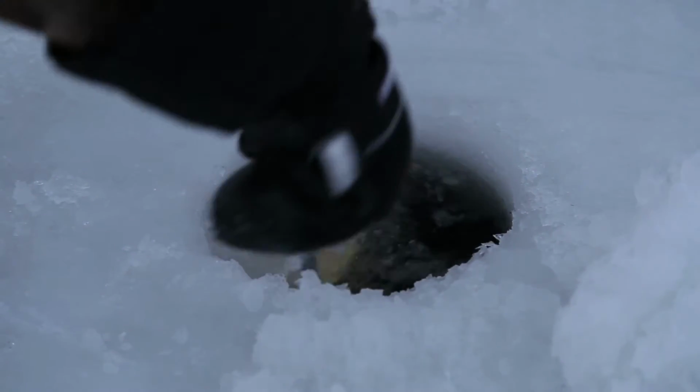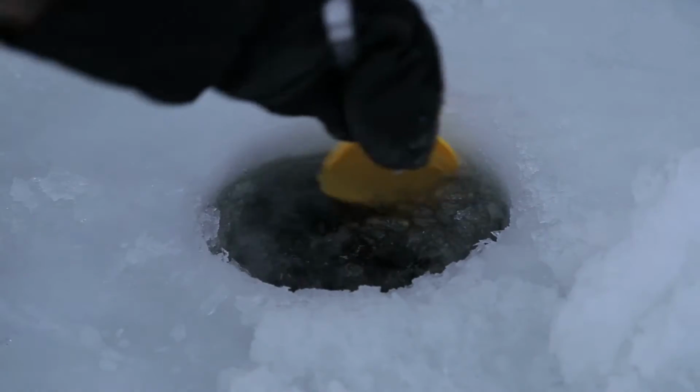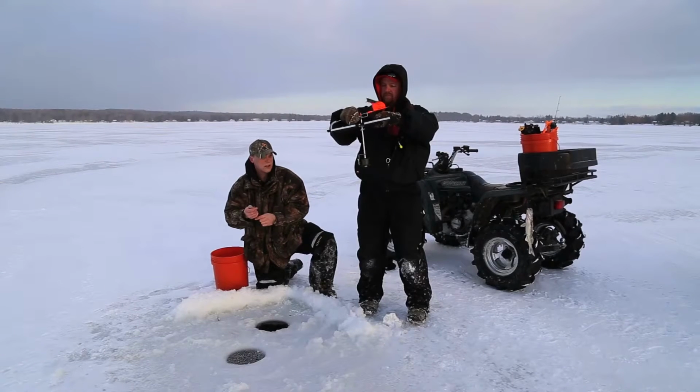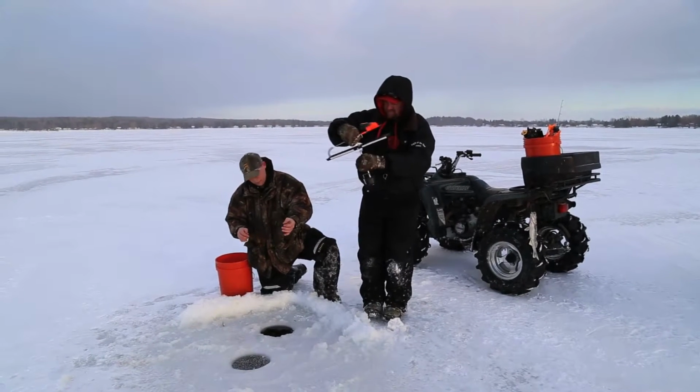Hubbard Lake can often be overlooked as a quality fishing lake because, well, let's face it, it's pretty hard to get to. But this northern Michigan gem is home to some great fishing.